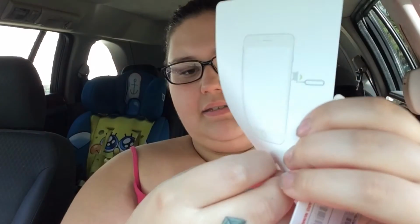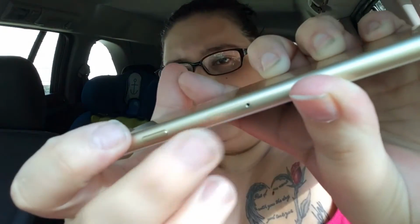I completely forgot that I actually have to put in my SIM card first. But my phone did come with a little piece, so I will do that. My SIM is required before I do that. I don't know why I didn't remember, I guess. But yeah. You just take off your case, and there's a little hole right here on the side. Take the little paperclip thingy and just pop it out. It'll come out super easy, bam. And then my phone came with a SIM card, so good.